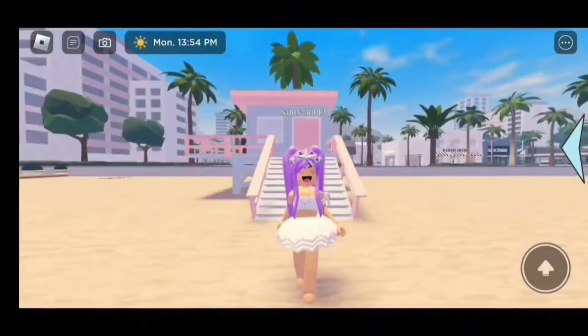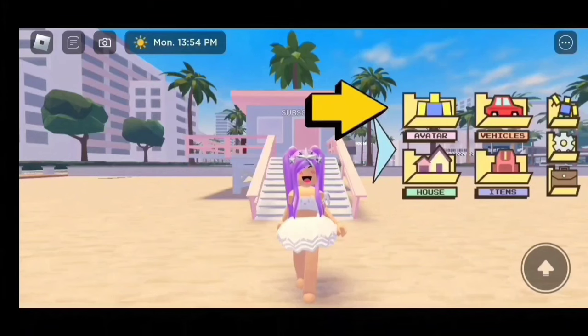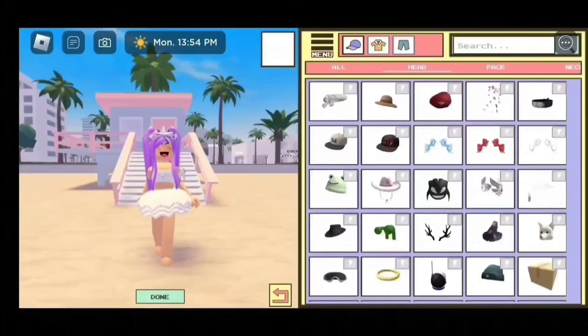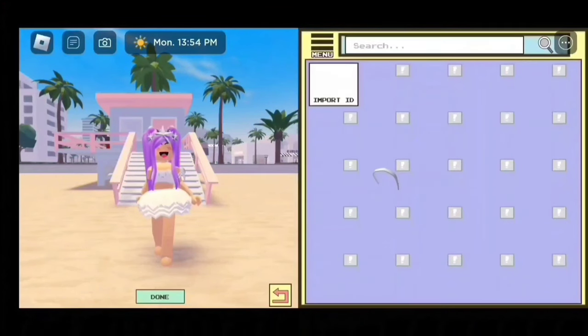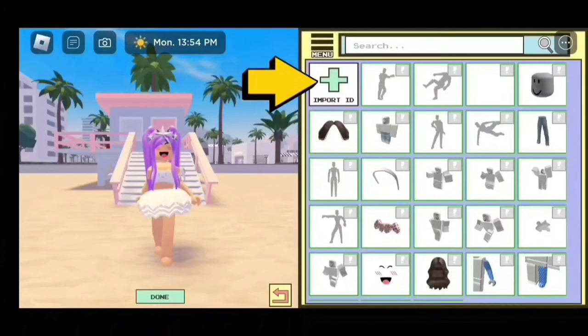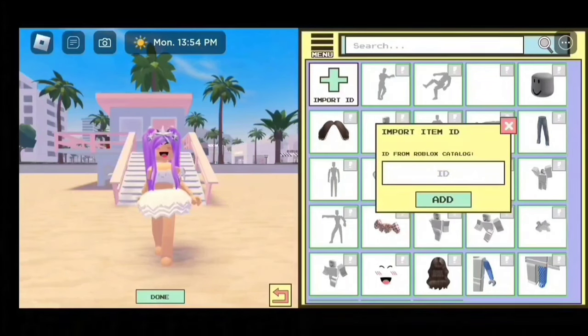You have to start off by clicking on the blue arrow. Next, click on Avatar. It should take you here. This is the Avatar Editor. And this is where we are going to enter our codes to become a cute small baby. So let's do it. Click on Menu. Then, click on Equipped. Then click on Import ID. So that's how it looks.